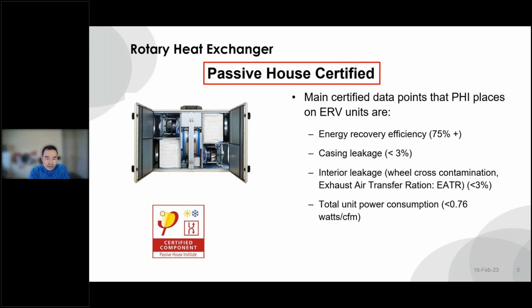For the wheel type of ERV, there's the wheel cross contamination, or the EATR, exhaust air transfer ratio. They're asking for the internal leakage to be 3% or less. The last one is the total unit power consumption to be 0.76 watts per CFM or lower.